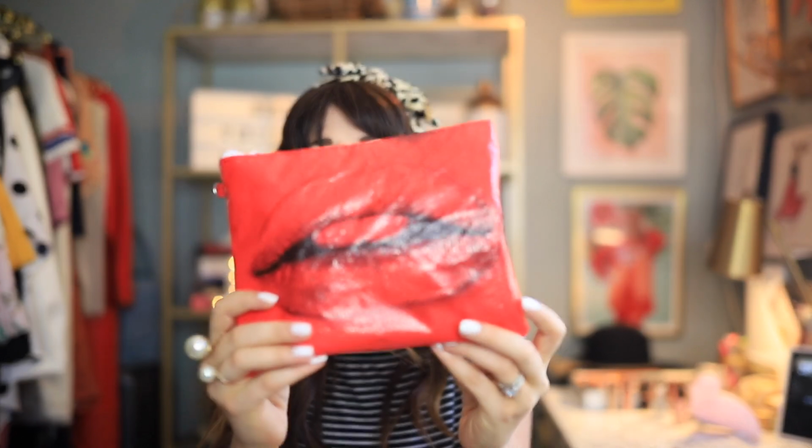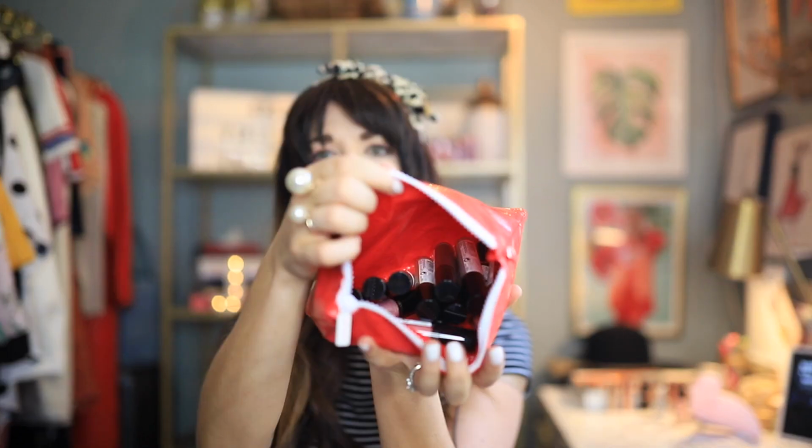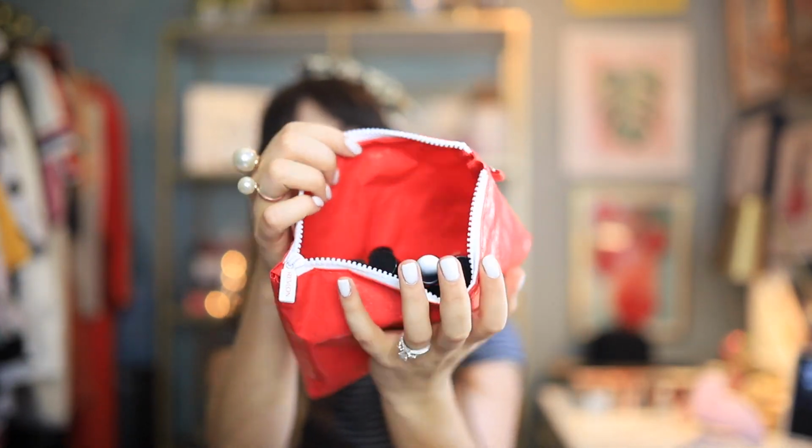It is from Revlon. It says, pucker up to new shades. The Revlon Super Lustrous Gloss. Inside this box, we have this awesome makeup bag. It's got lips on it. Oh my God. It's full of lip glosses.